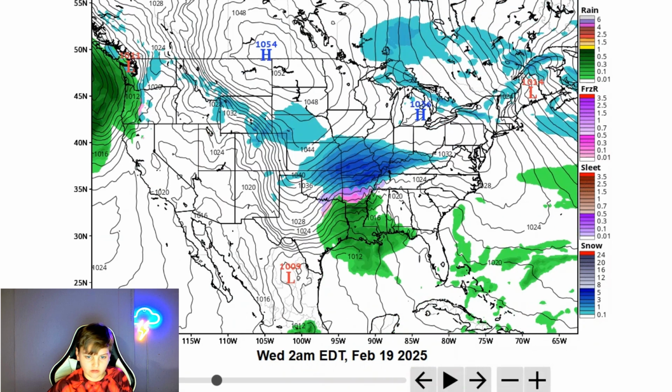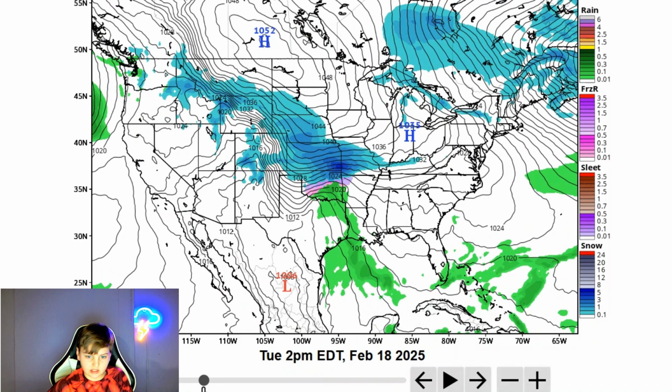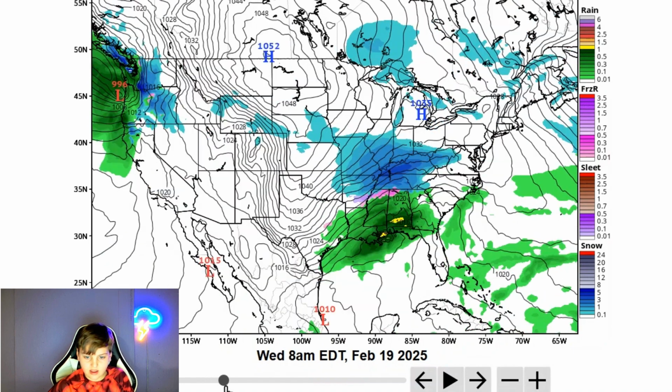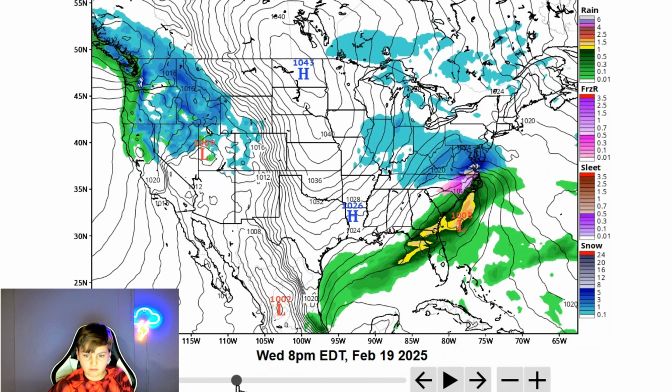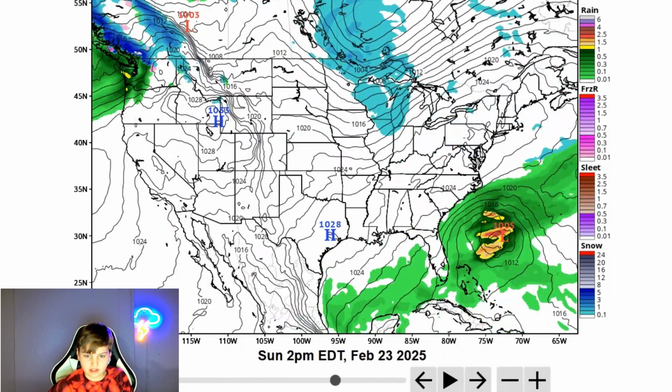Then if we keep going, you can see that the moment Winter Storm Kingston sees the Gulf moisture, it suddenly explodes with snow, bringing in a ton of snow and heavy storms by Wednesday to Florida, with just a ton of snow and Florida getting hit by storms over and over again.